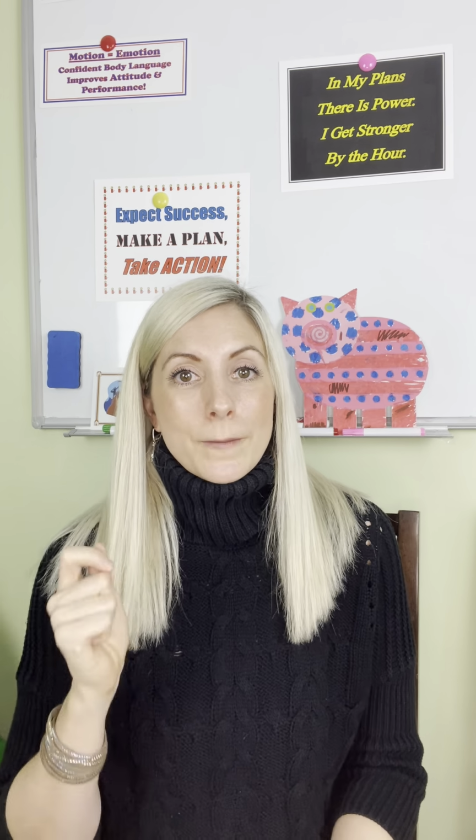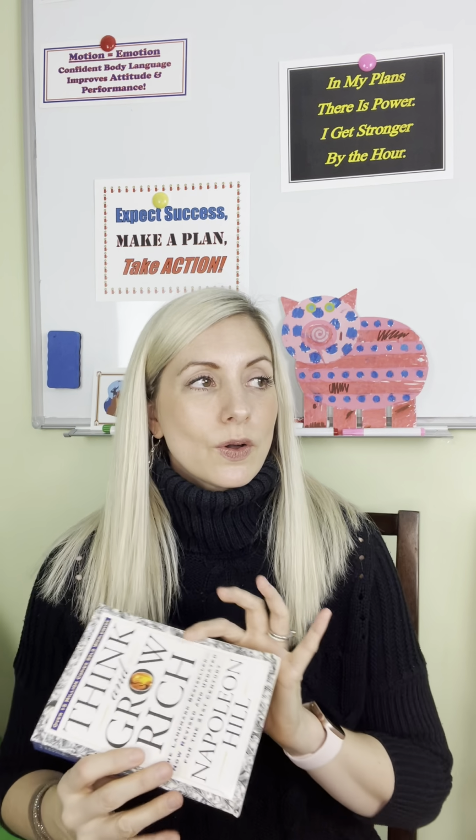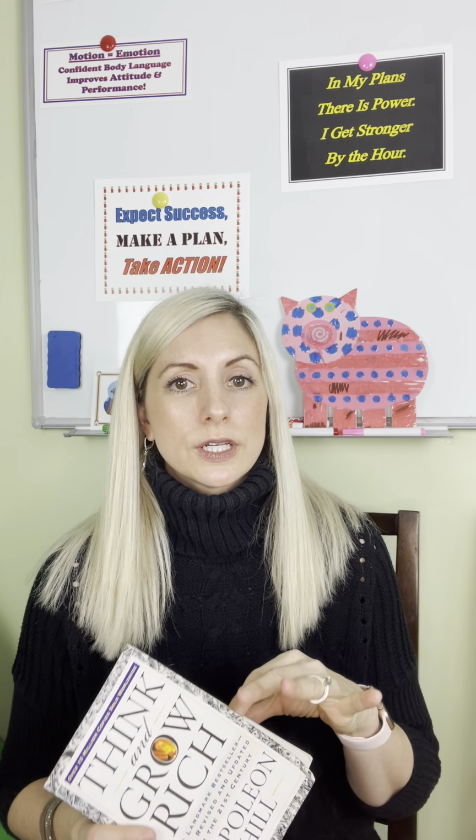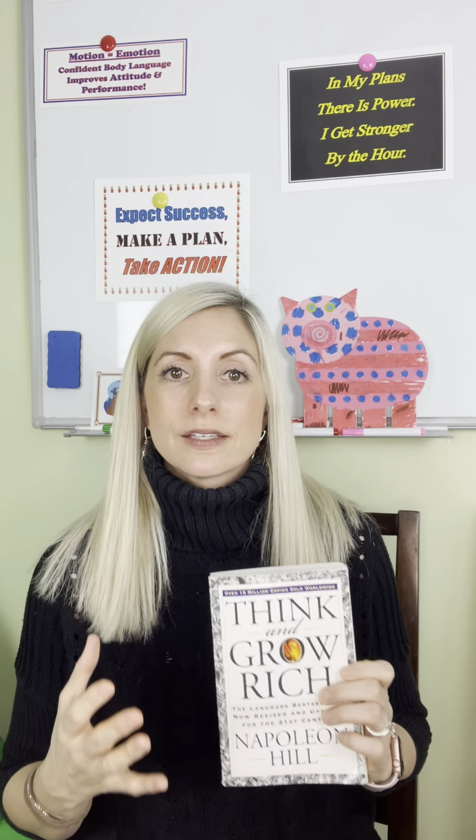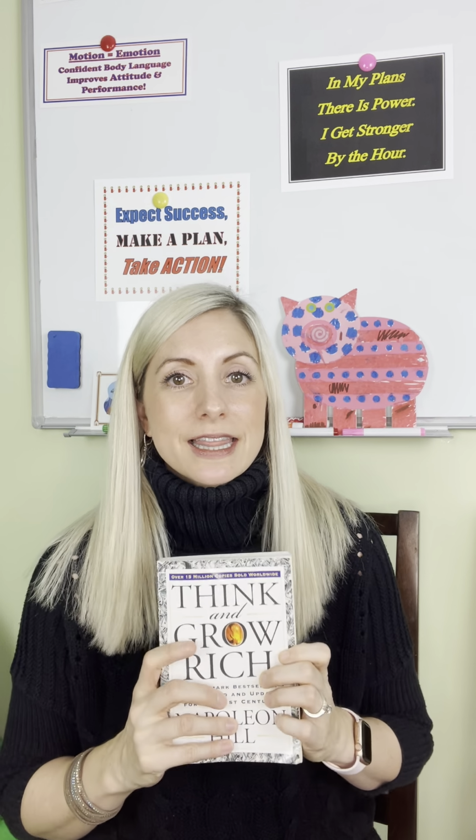I guarantee it. And he lays out all of the steps it takes to become wealthy and healthy and wise and to have all of the things that you've ever desired. It's in this book, and it's literally the master key to riches. I can't say enough great things about it. $7.99 for this paperback version.